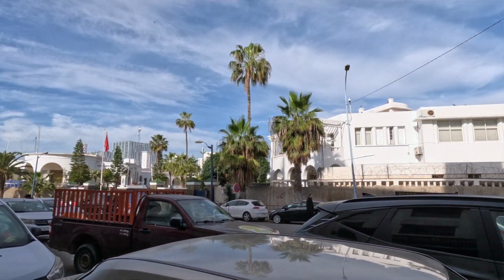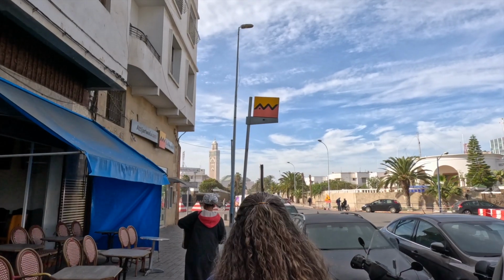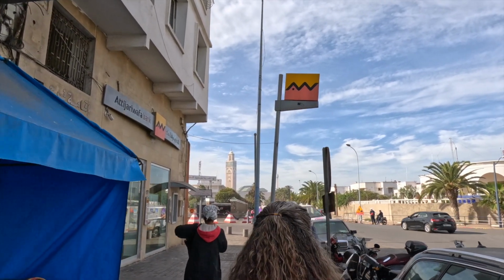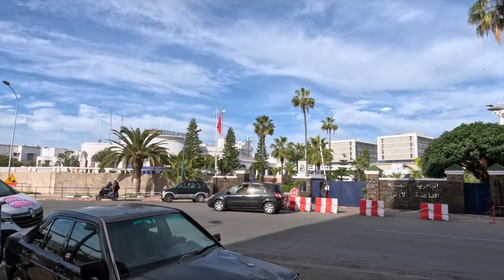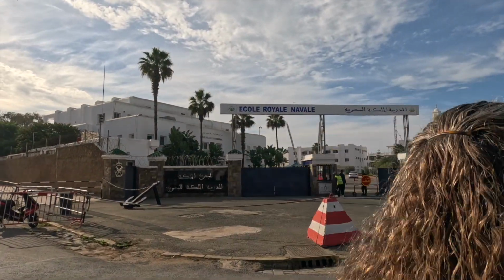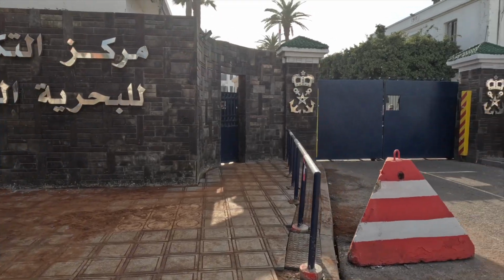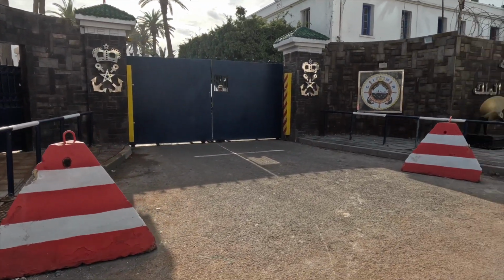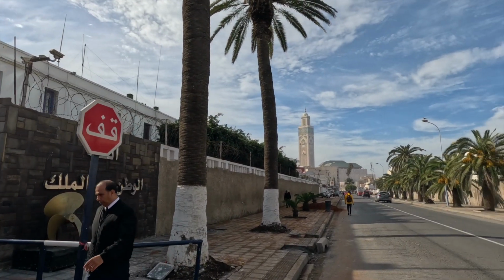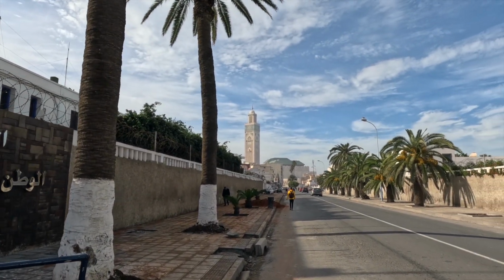We made our way through the Medina maze, and we were out one side, probably the north side of the Medina. They're Royal Navy schools right here. That's why we got a lot of guys with uniforms. Another gate to the Royal Navy. Beautiful. Right down the street from the minaret and the mosque. Big mosque. Looks huge.